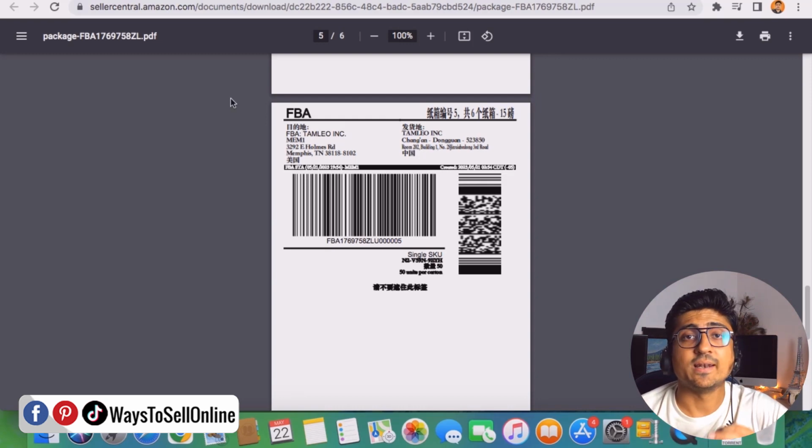So now in the last part, let me tell you how you can actually save money in sending your shipment from China to the Amazon FBA warehouse. In order to do that, you first need to understand 2 Incoterms for sending a shipment from one country to another country. In that case, the 2 main options available to you are FOB and DDP. FOB means freight on board and DDP means delivered duty paid.